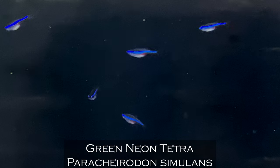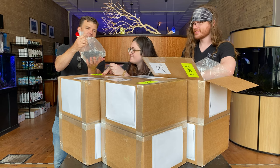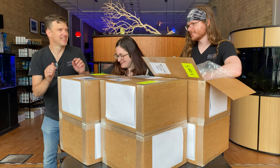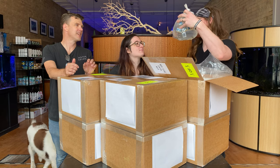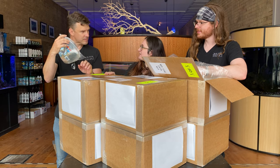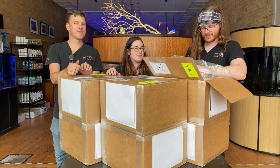Oh, green neons. Nice. These are going into a biotope. Our biotope expert has been eagerly awaiting these guys. They're tiny. They're so cute. They are definitely the smallest of that genus, and came in extra tiny. Paleatus Corycats. Great. Cory cats are just perfect. And they do get really cool iridescence to them. Just because they're a more common Cory doesn't mean they're any less pretty than any of the others.